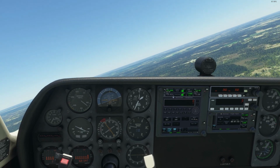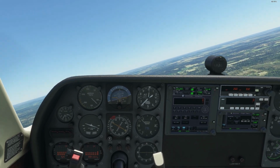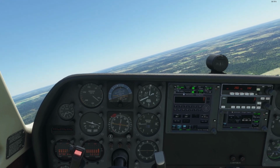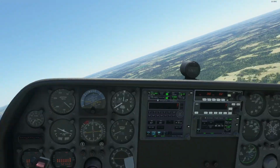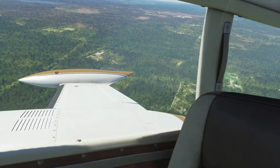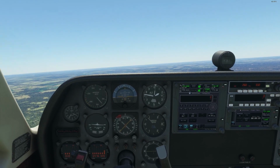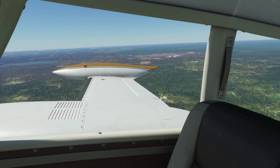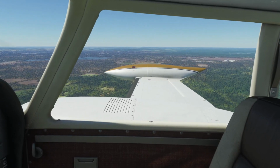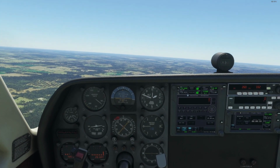And let's do a nice coordinated turn. Standard rate should put me back. Okay, well, we have the wind, so it will not put me back. Yeah, but it will put me in a good position. Okay, there it is. Let's fly straight a bit. Okay, let's get to pattern altitude then, 1,200 feet.